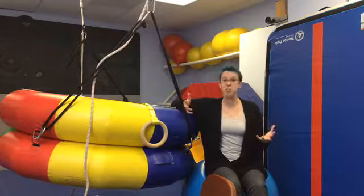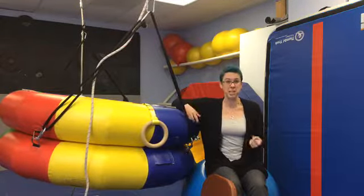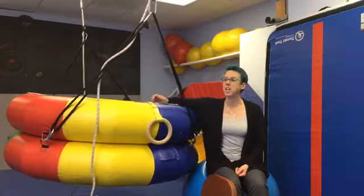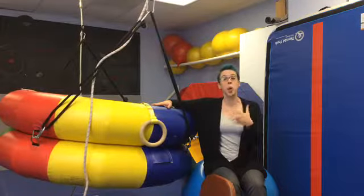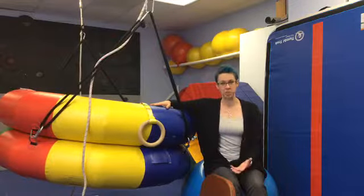You know, the playground has some of these pieces of equipment, but the classroom doesn't, the work environment doesn't, and so on. Well, the thing is, what we're trying to do in the sensory gym is we're trying to change the way the body responds to sensation.